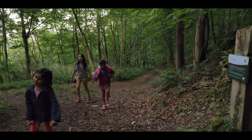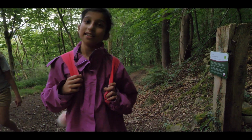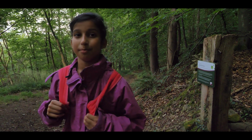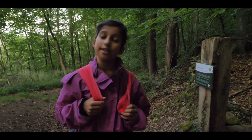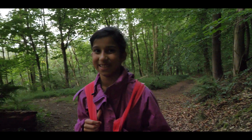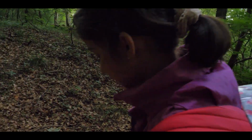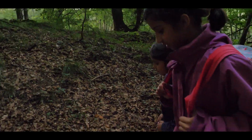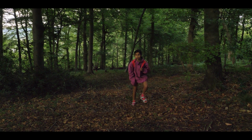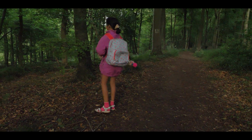I'm hot. It's such a thrill. I never thought I'd be so happy to see Buckholt Woods again. And me and my mum negotiated a deal that after this walk, we'd get some ice cream and biscuits. No, I'm having chocolate chip ice cream. I'm going to have cookies and cream. Oh, we're on the path again. Samuel, we're on the path again.